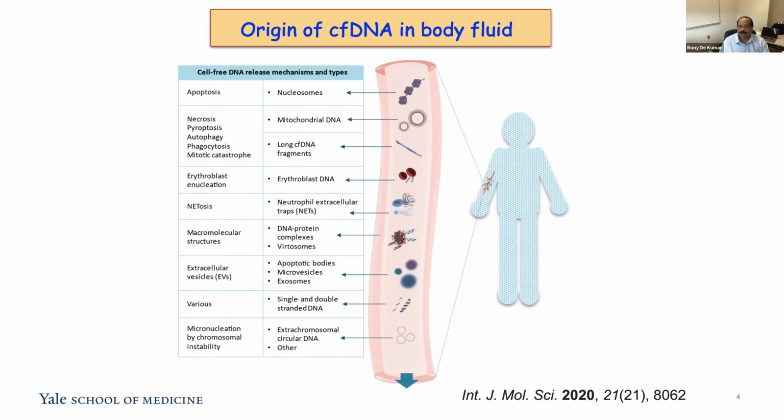There can be apoptosis, necrosis, NETosis, or even just vesicles. A vesicle which is encapsulating DNA is released into the blood, and all this DNA circulates within our bloodstream as free DNA, not within a cell or a protected structure.